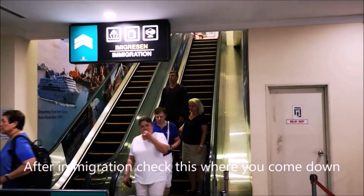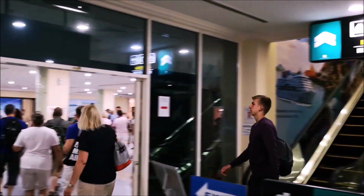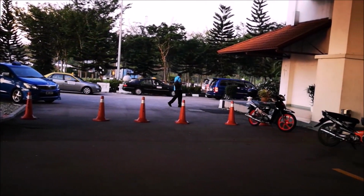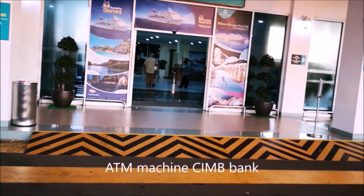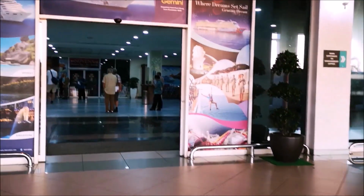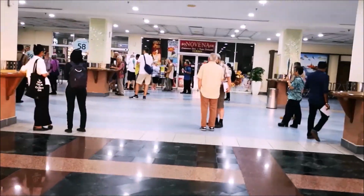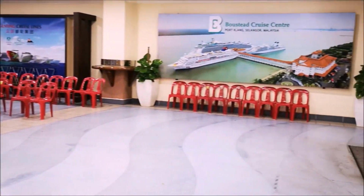This is where you will come down, the immigration, and that is the place I will meet you. That is the waiting area. After you come out from the arrival hall, this is the outside of the terminal. You can see there's an ATM machine. That's the entrance. We're gonna go in. So as I'm going in here, you'll be able to see the arrival hall. People are waiting, and I will be waiting for you around this area. We'll be holding a signage with your name.